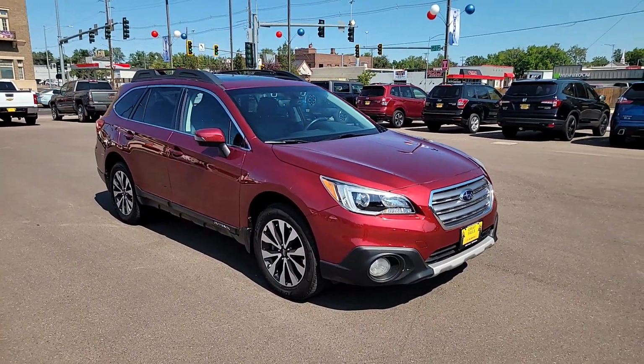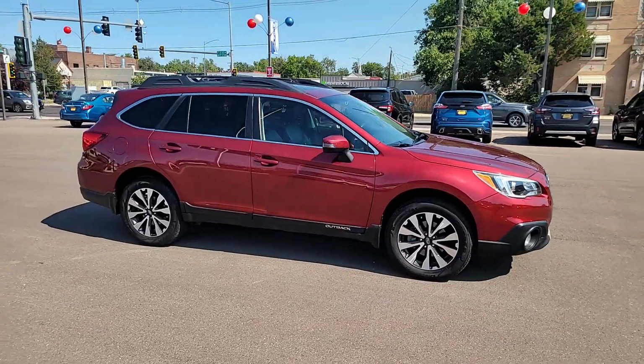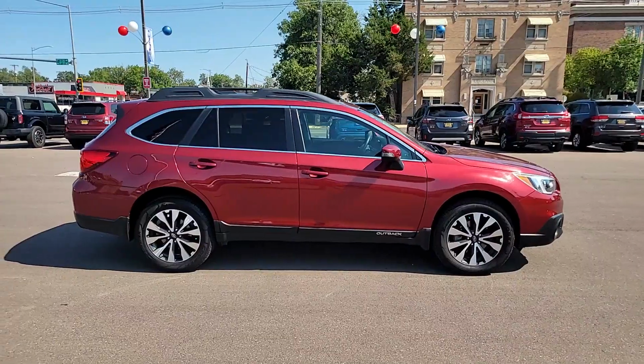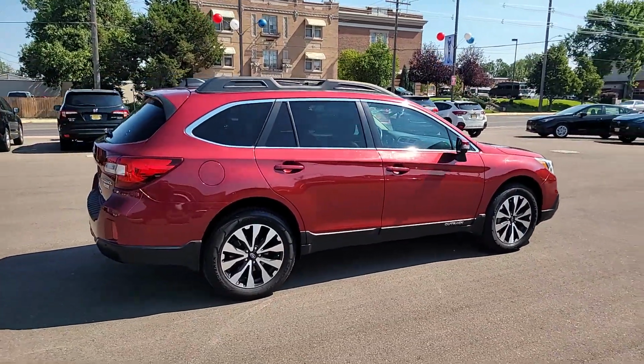These are just some of the great options this vehicle comes with: pre-collision system, navigation system, moonroof, keyless entry, power passenger seat, heated rear seat, heated mirrors, adaptive cruise control, fog lamps, satellite radio. Rugged yet refined, that's the Outback.